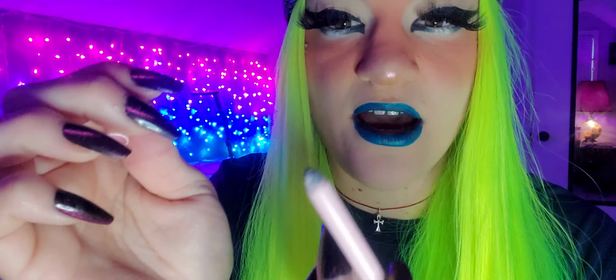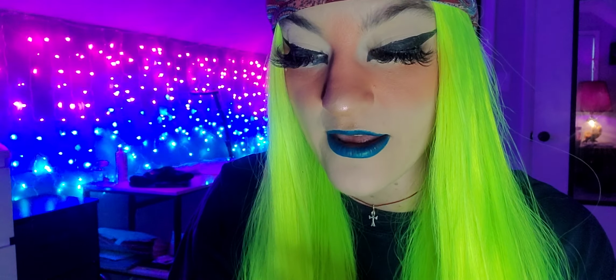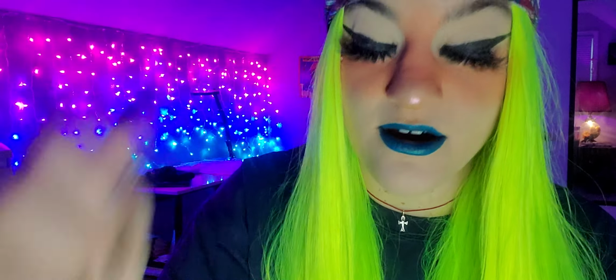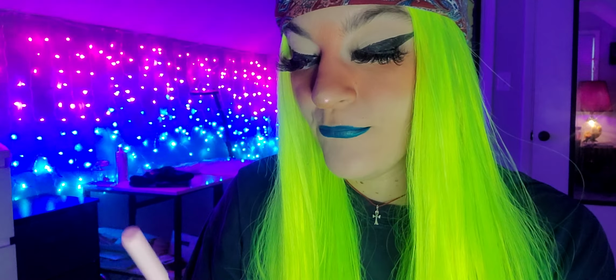And on your eyes, it looks so gray, like definitely not a super black color payoff. I don't know. People were saying this is better than the Perversion by Urban Decay. I don't know what those people are smoking. This is a very basic eyeliner.